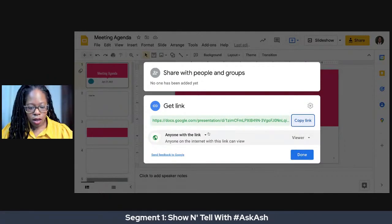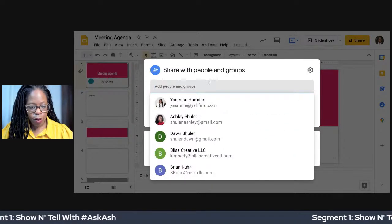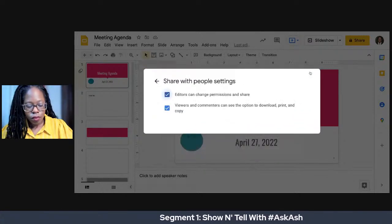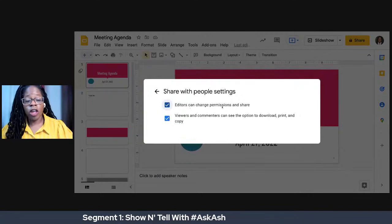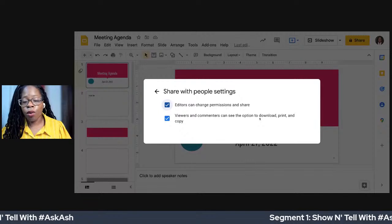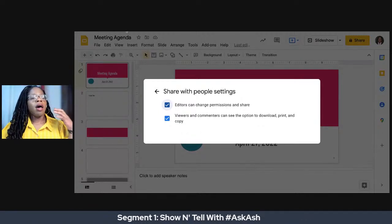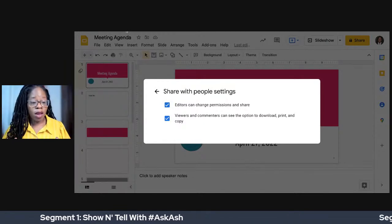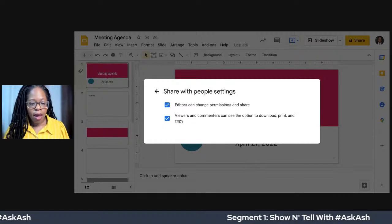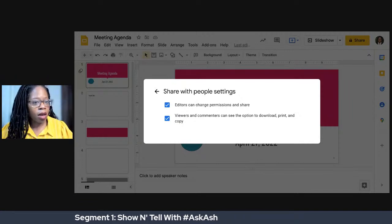This is where you put the names of people. You put them right there. Cool. This right here says editors can change permissions and share. Viewers and commenters can see the option to download, print, and copy. So that's why it's so important to understand the level of sensitivity of your document, decide who needs access, and then at what level. Everybody copy? Very, very good.